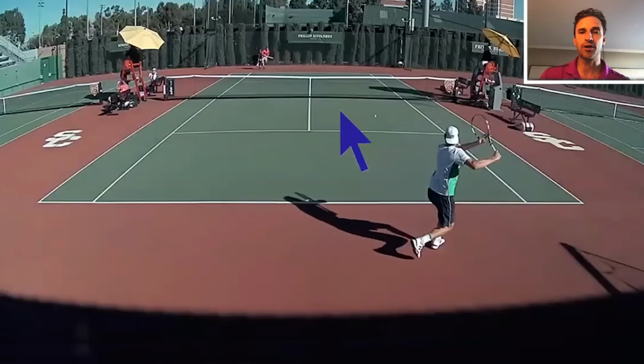If he just put targets down when he's practicing, and if he put one here and he put one here, and he just got good at hitting this spot with a lot of pace, he's going to be consistent. He's not going to miss. Now, my question to you is, are you playing like this?